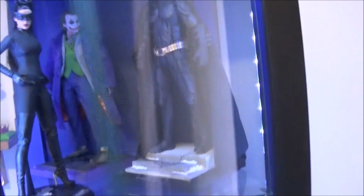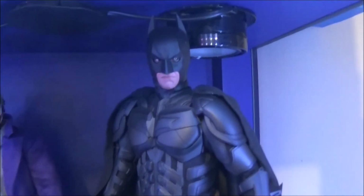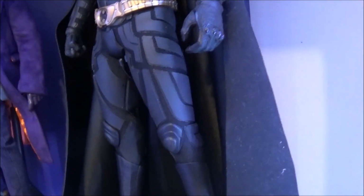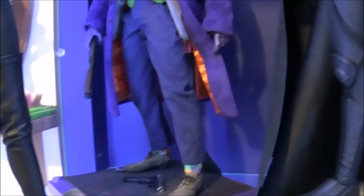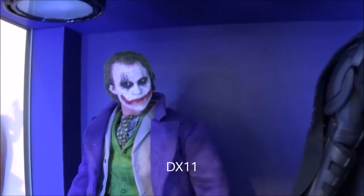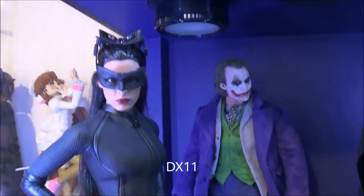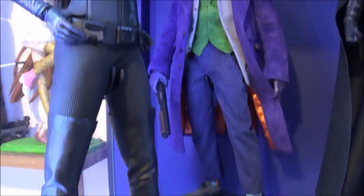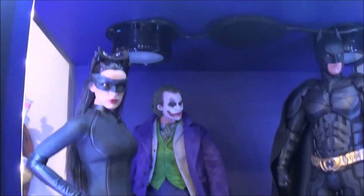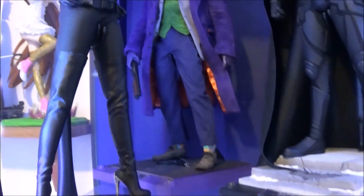Right. We have DX12 Batman. Hot Toys. Hot Toys Joker. And Hot Toys Catwoman. She is so gorgeous. She's one of my favourite female figures.